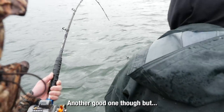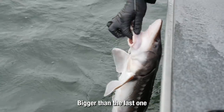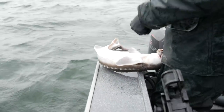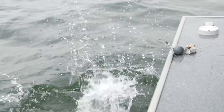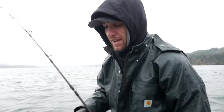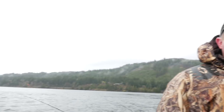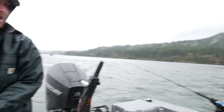Another good keeper. No, you gotta keep it. Bigger than the last. Yeah. Quick work of that one. Get that bait back out. I told you, man. You said it was a keeper. It shrank 4 inches right there on the spot. She's like, oh, I think this one's like springer fishing. I think this one's clipped.